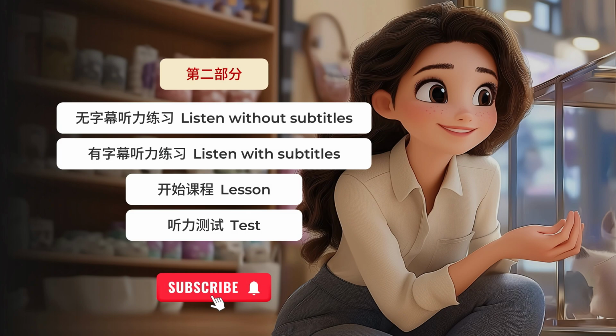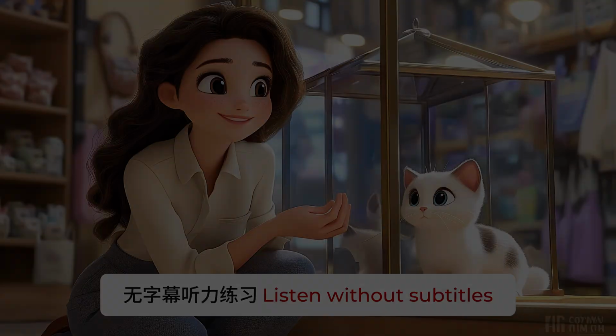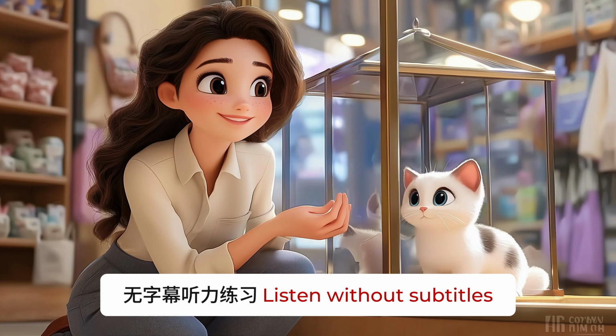Anna holds it carefully in her arms. The kitten purrs and presses against her chest. A woman nearby says, "She looks happy with you." She asks the owner about adoption rules. "You'll need an ID and to fill out this form," he says.